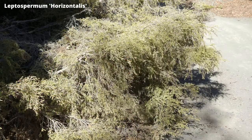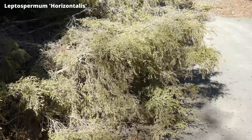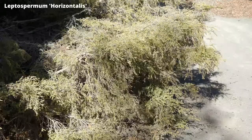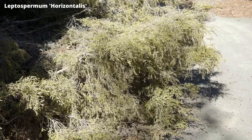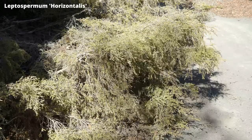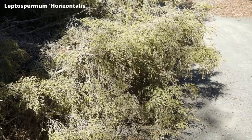Another really common landscape plant that you'll see in the trade is Leptospermum horizontalis. It's a cultivar, sometimes sold as Leptospermum juniperinum horizontalis. But this plant is widely used as a low ground cover.